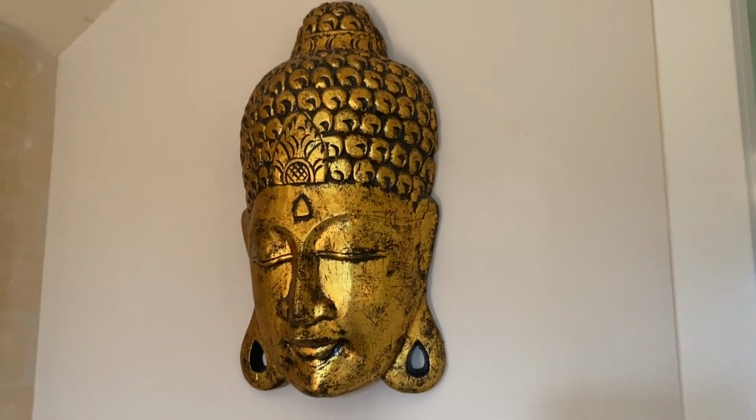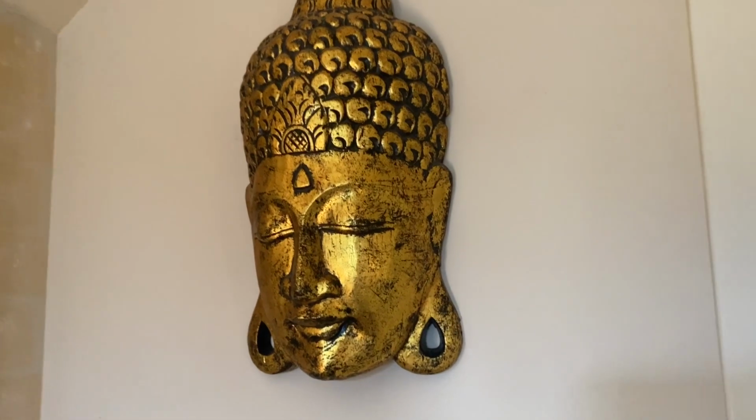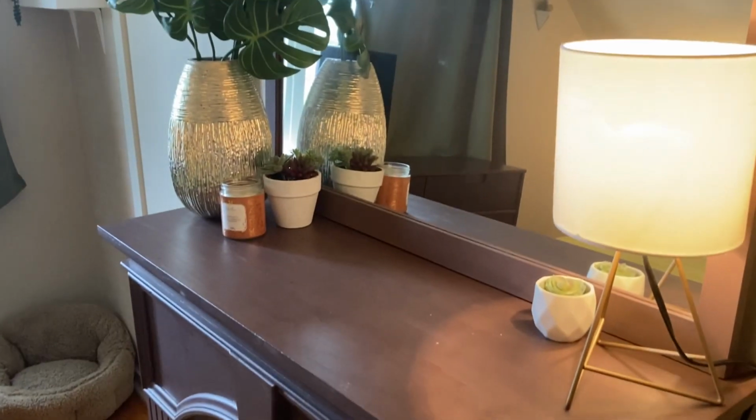So on this wall, when you first come in the door, I just have this Buddha head that I bought for $5 at a thrift store as well. I love it. I feel like if you bought that now, it would be like 20 or 25.